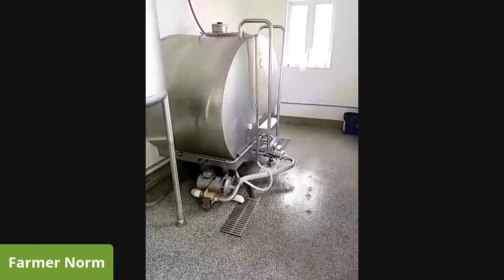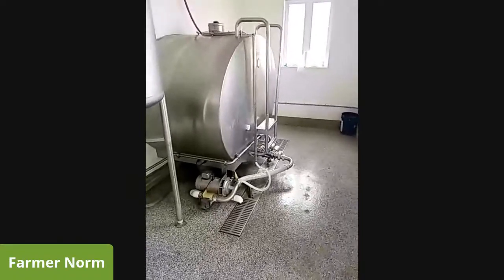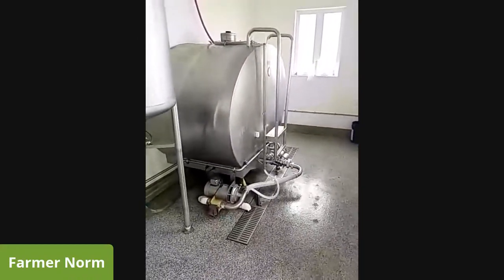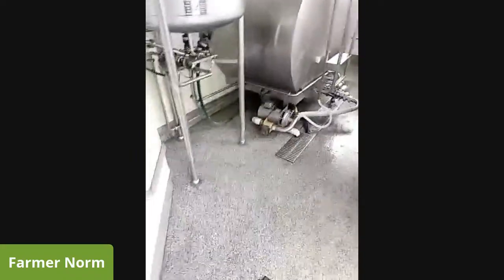So all that has got done before it even leaves the farm. And before it's ever got into the processing plant, that sample is tested. And if something's not right, they reject the milk. So it's our job to monitor everything and make sure the milk is ready to go. We'll now head out.